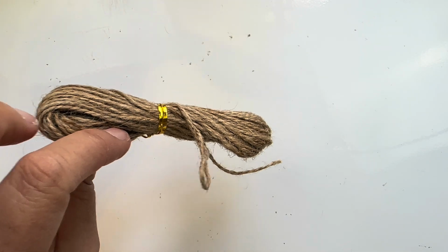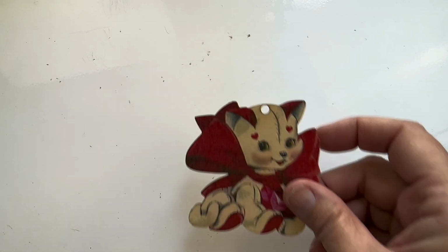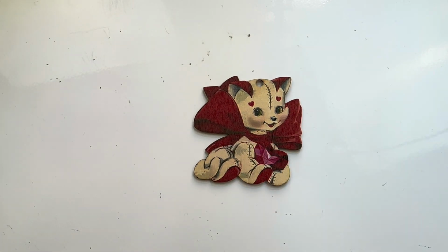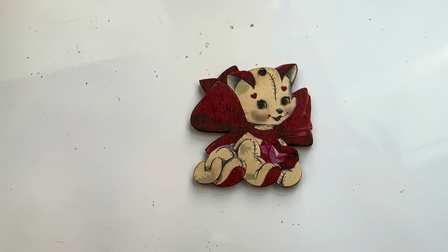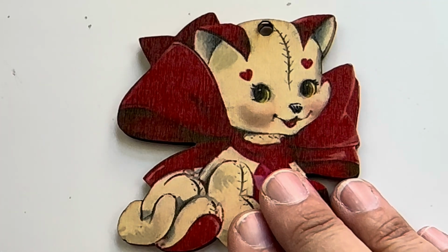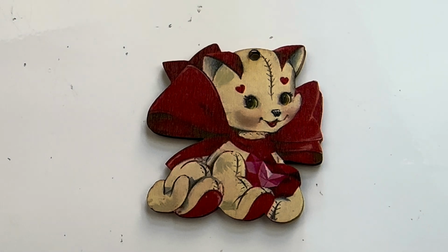Okay, so next, for my vintage rosettes and some of my other vintage pieces that I do, I bought a pack of these wooden ornaments. And they all come with a bunch of this, which I use on my blind date with books. I don't actually use this on my ornaments. So let me show you what we got here. These are so cute. Let me zoom in a little bit here. There we go. So the kitty is wonderful.